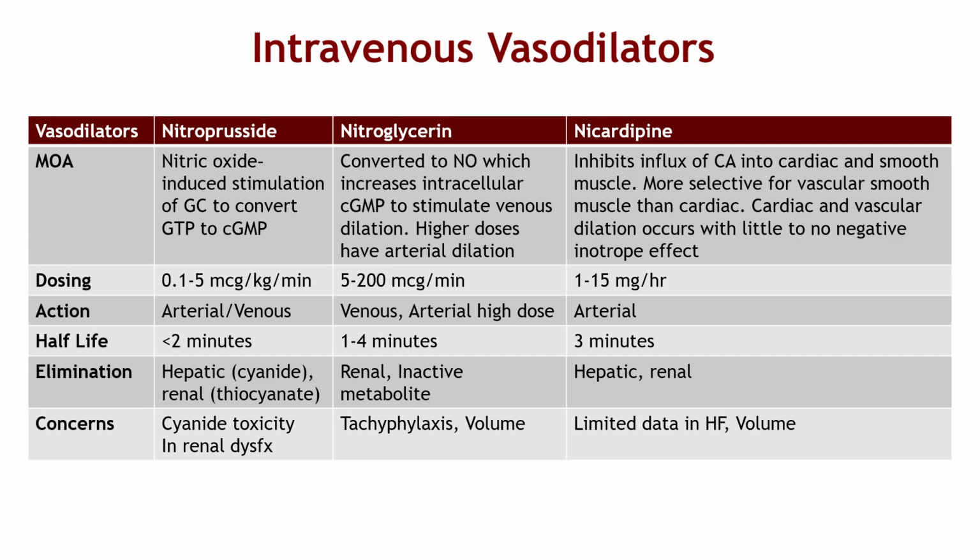Nitroglycerin, similar mechanism, however, has more of a venous dilation, and at high doses has arterial dilation. Half-life of about 1 to 4 minutes, and you commonly see tachyphylaxis and large volume in usually patients that are already also congested. Nicardipine, it inhibits influx of calcium into cardiac and smooth muscles.